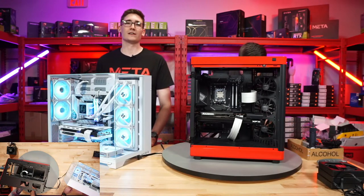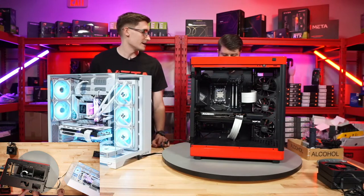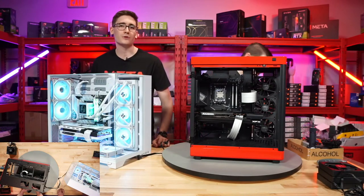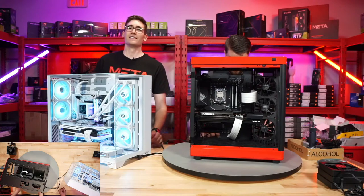What is the cooling solution for the new build? For this guy over here, the cooling is going to be the LT720, right? Yes, Deepcool. It's a 360 millimeter AIO. I'm about to throw that bad boy in here.